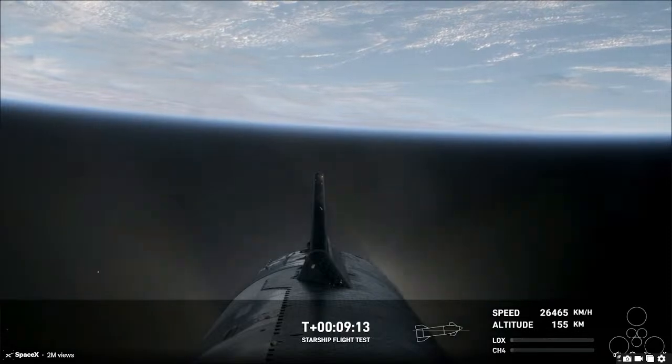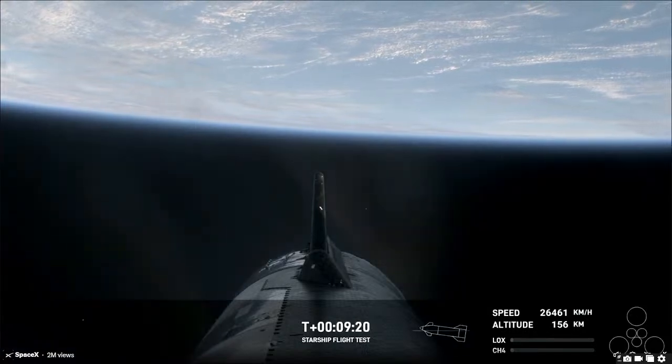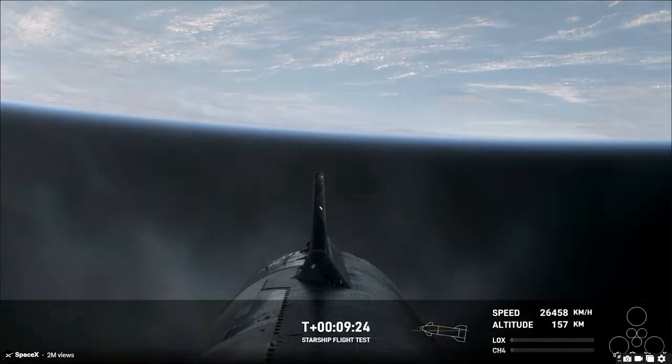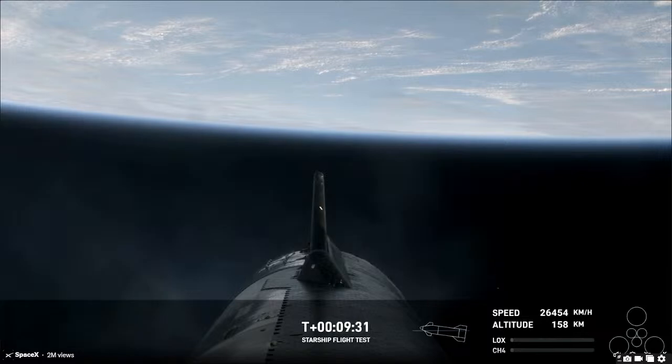I'm just completely blown away right now. What a day. Congratulations to the entire SpaceX team. I mean, this flight pretty much just started, but we're farther than we've ever been before. We've got a Starship not just in space, but on its coast phase into space.